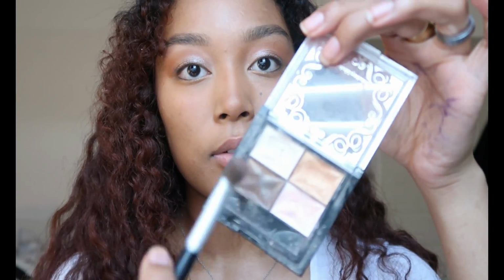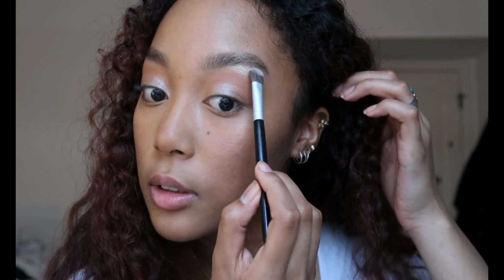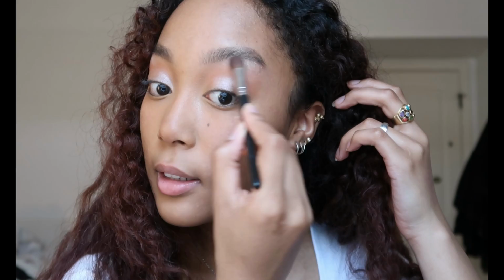Okay, and then over that, because it's darker and it's not enough, I'm just gonna take whatever white, lighter shade and put that over just to add a brighter color, and then just blend the freak out of it, because this is such an ugly place to have harsh lines. I promise you that.